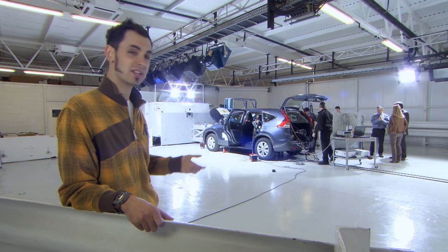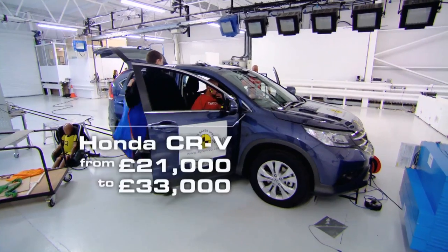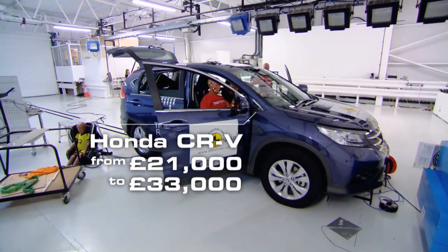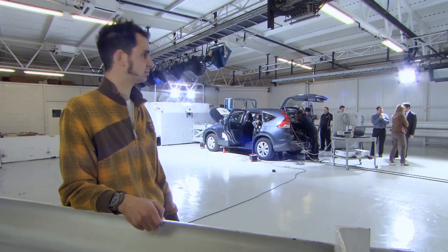These tests are actually voluntary, but they're so crucial in proving a car's safety record that all the big car manufacturers take part. Today, Honda has donated this CRV for Euro NCAP to crash for them, knowing full well that if it scores well, it's going to help appeal to more buyers and sell more cars. So today is a pretty big deal.